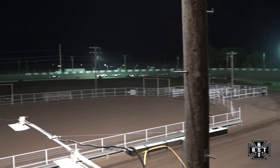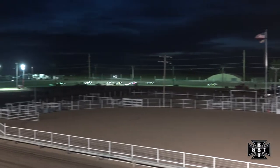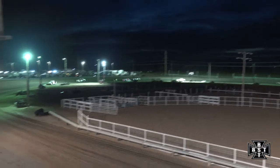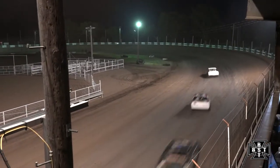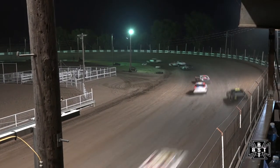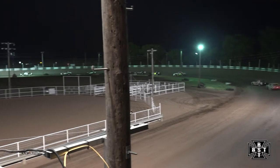Mikey Dancer in that fifth spot, working on the five car of Austin Rhodes as they run down the back straightaway. Rhodes will drive it in deep underneath the 11 of Kyle Clough. Rhodes holds on to that, he turns it sideways, keeps it going. Here's Mikey Dancer into the fourth spot. Bellum out front continues to show the way.